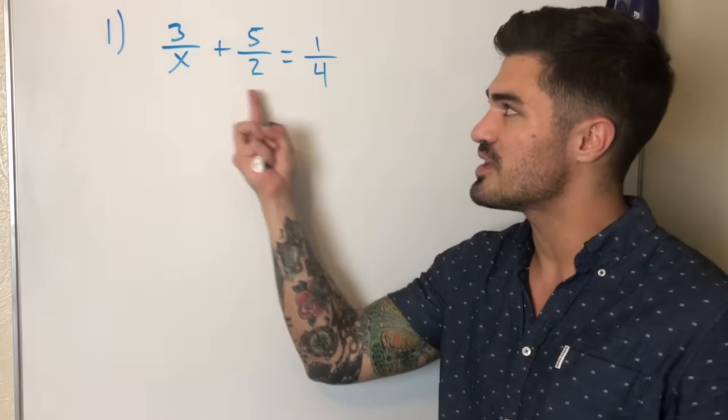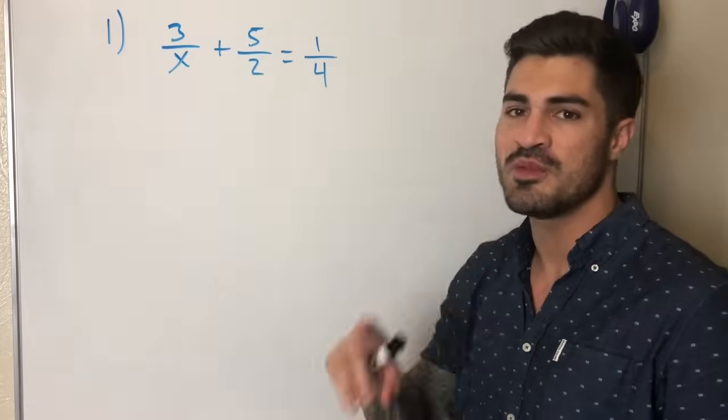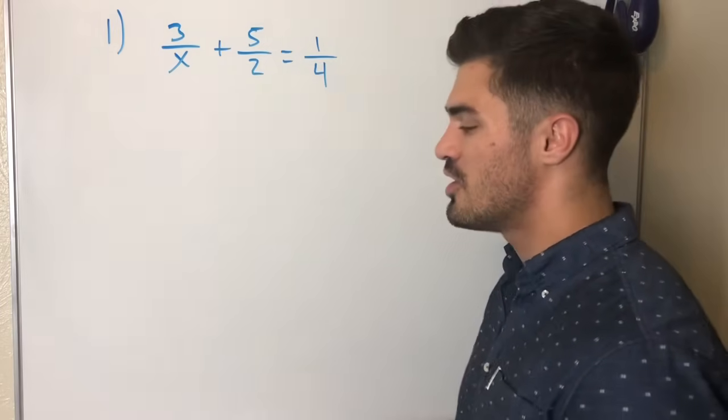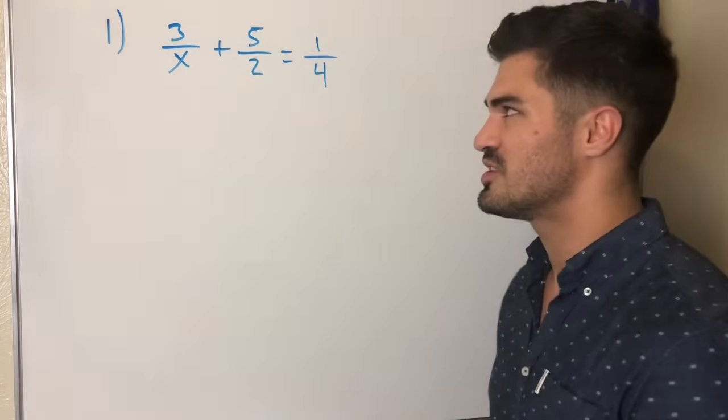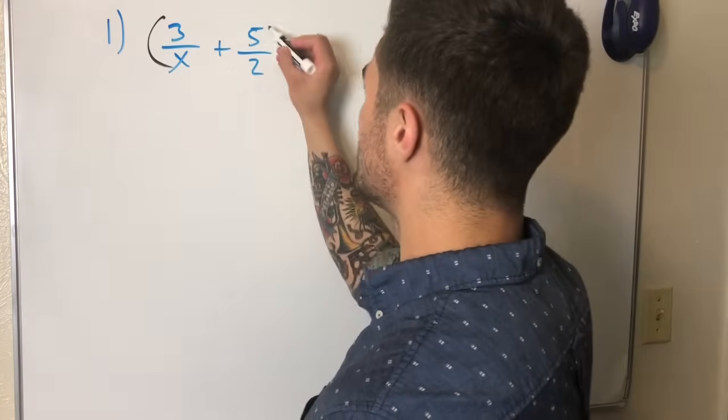That will get rid of this x, that will get rid of this 2 and this 4. So maybe you noticed that. If not, the 8x would have worked as well. But 4x saves us some time. We don't have to simplify as much at the end. So I'm going to go ahead and multiply both sides by 4x.